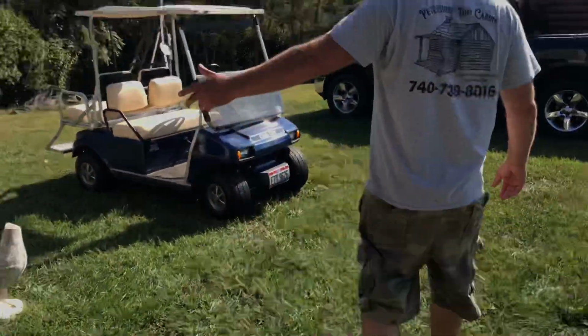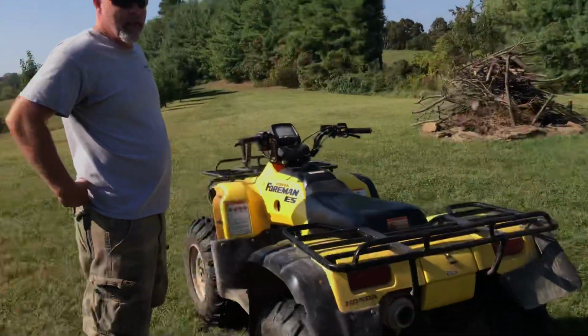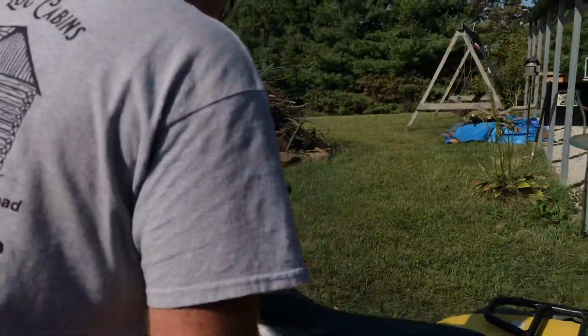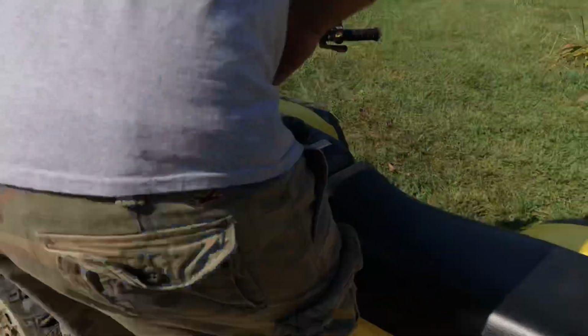In my shed, I love my shed, man. I keep all my stuff in my shed. So look, we're gonna go back here. I'm gonna show you around the property and take you back in some of the trails. I have Sarah with me. Say hi, Sarah. Hi. All right, let's do this.